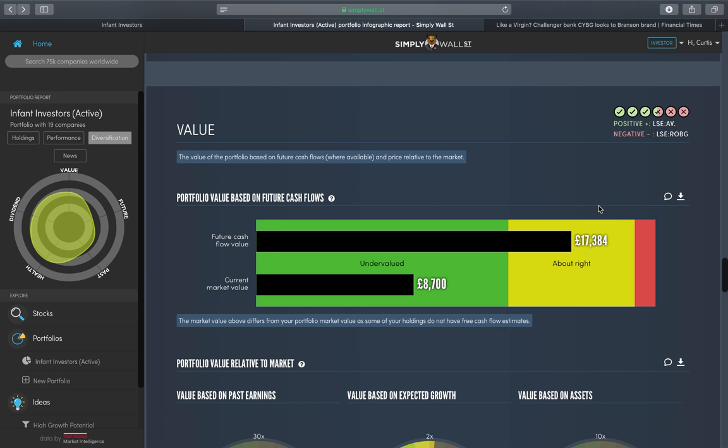But obviously, if things start to fall out in terms of the direction I like to see it, then like I've done with Weibo, like I've done with Man Group, I will prune, tweak, and move things.